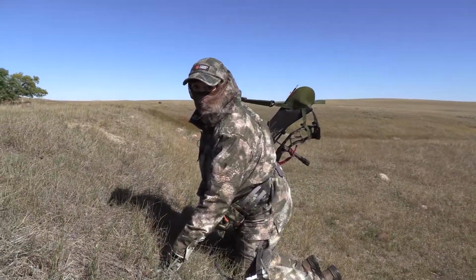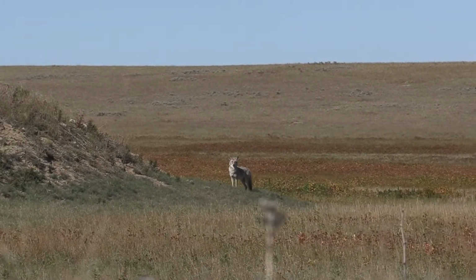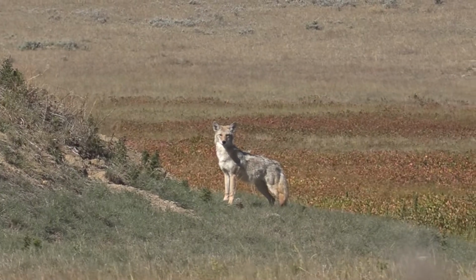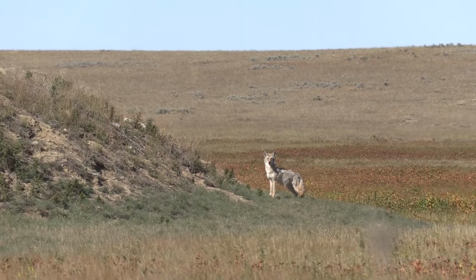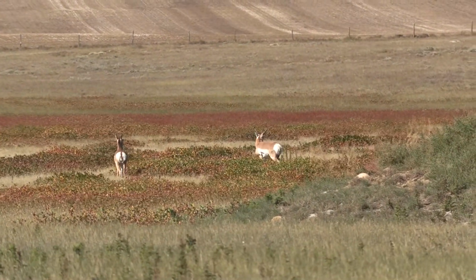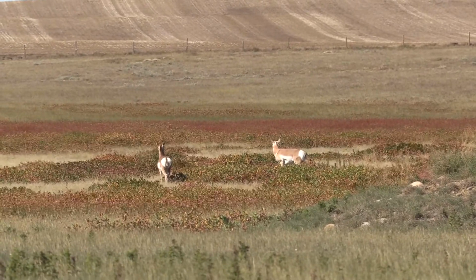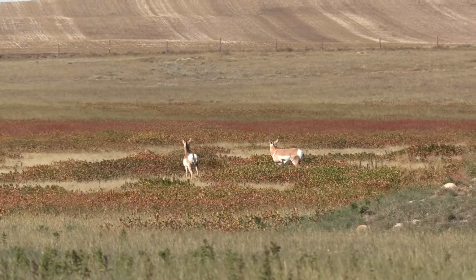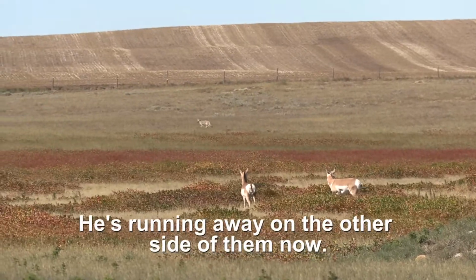Okay, we made it in so far. There's a coyote right between us and the berm. We want to get to that berm and then peek over. So far, so good though. Coyote is 70 yards. I think he's just spotted us. So close, and a coyote busts us, right? He's running away on the other side of them now.